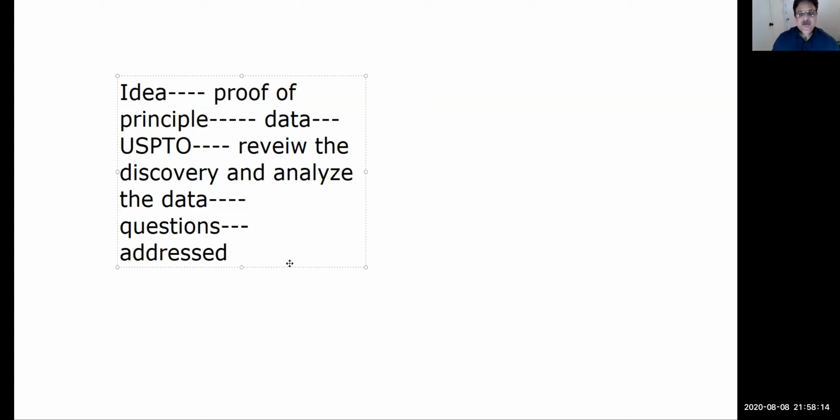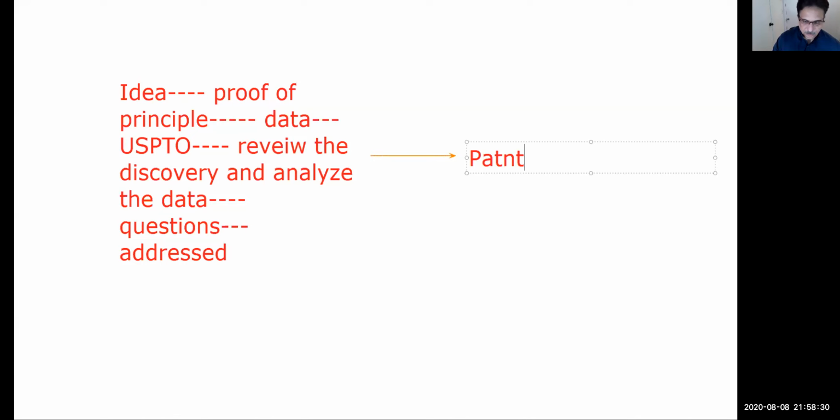Once everything is fine, then USPTO awards a number. So the idea becomes a product, and it has a patent number that is solely the discoverer's. It is secure, nobody can take it. So an idea develops into principle into data, and then you submit, then it is very stringently reviewed, and once it is very authentic and innovative, it is awarded a patent number.